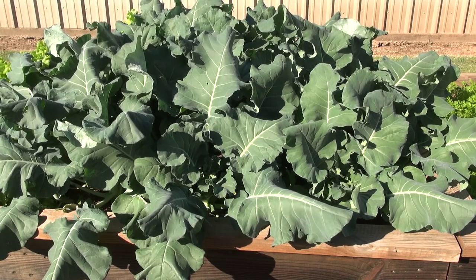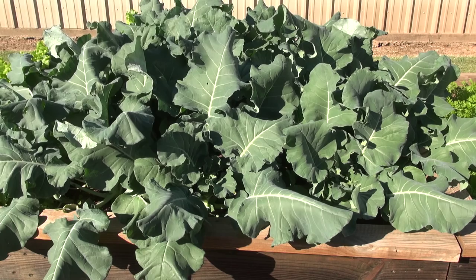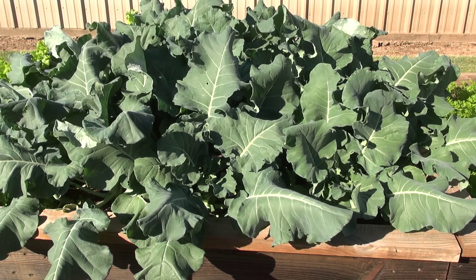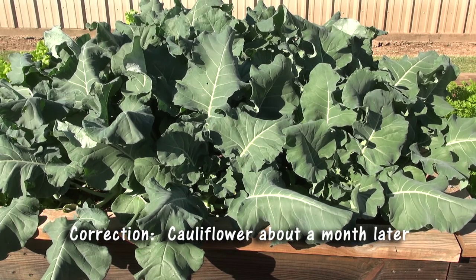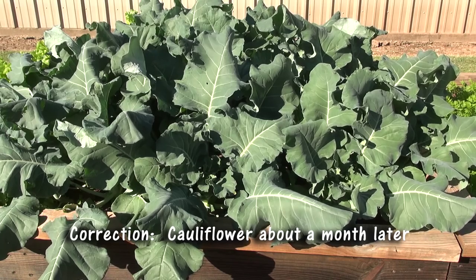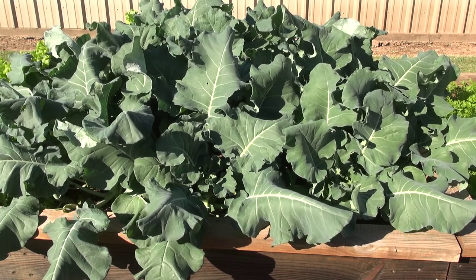On this end of the first bed is some broccoli. Now, I just love broccoli and cauliflower. And each year I found that the cauliflower is about a month behind the broccoli. Even though the packages say, you know, 65, 70 days, whatever, each year my broccoli is about a month later. So I planted this one a month later, hoping that both of them will come in at the same time.